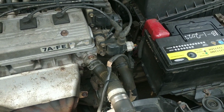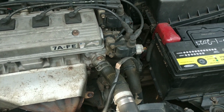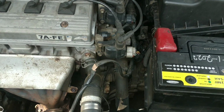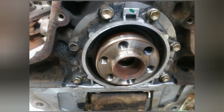Then what else? The rear main seal, I did that I think a year or two ago. I think that was last year. Pictures showing on screen right now. Obviously, I had to take out the transmission. I had an engine hoist, so that made it a lot easier. And then the clutch had to come out.